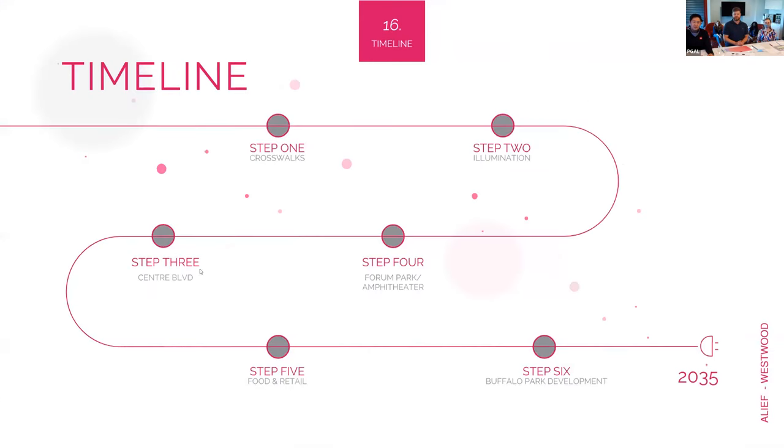So a quick timeline: it could be many possibilities if we just start with a crosswalk to revitalize Bissonnette, and then end with the Buffalo Park development. And that's really up to the community. This is just one possibility of a timeline.